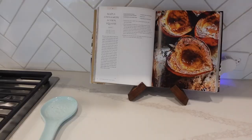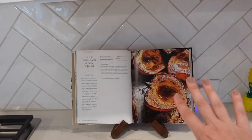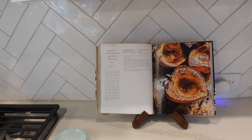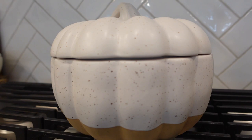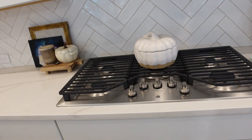I decided to display one of my Half Baked Harvest books, and I had found this maple cinnamon acorn squash recipe with this stunning picture, and I thought, what is cozier or more fall than roasted acorn squash? I mean, it just looks beautiful. So that's on a little book rack. I got one of the pumpkin serving dishes from Target. I don't think you can actually cook in it. It's just a cute little piece to go right on the stove.